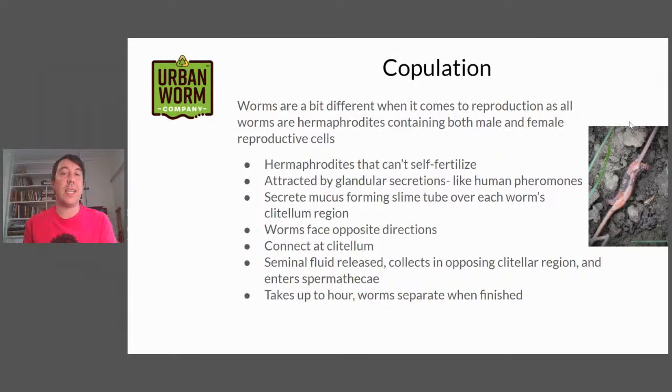And when they are in the soil or in a worm bin, they're going to be attracted to each other to have this reproduction by glandular secretion. Just like in humans, we're attracted to others by pheromones that we don't even necessarily realize, or these secret scents that we give off. Worms in a similar manner are attracted to each other to have reproduction by these glandular secretions.